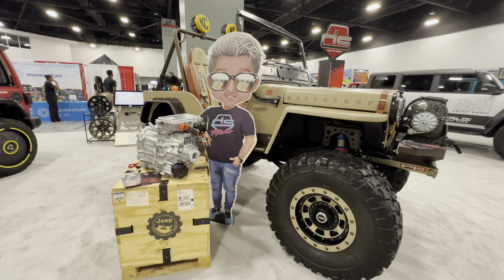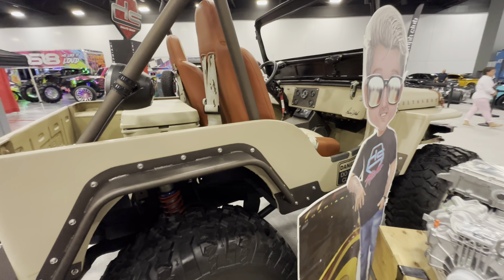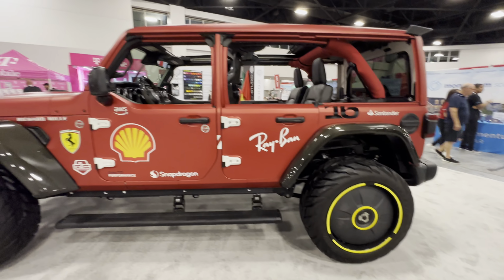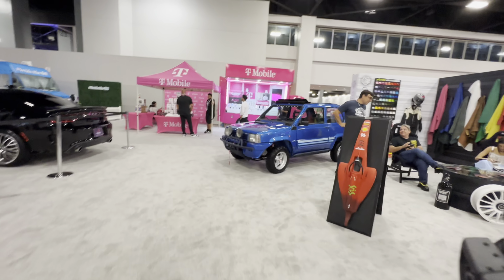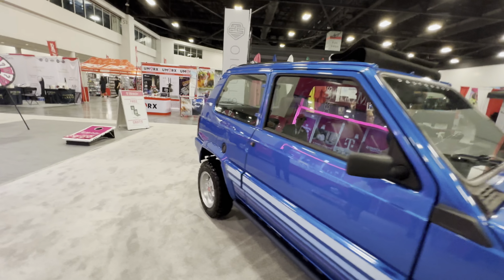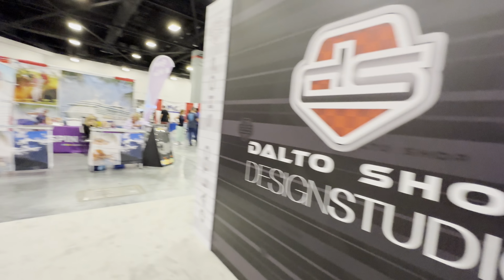An electric power Jeep. It's a nice build. Looks like a Fiat Panda.